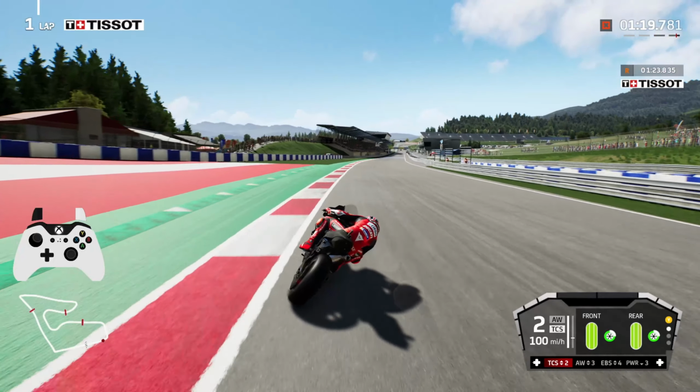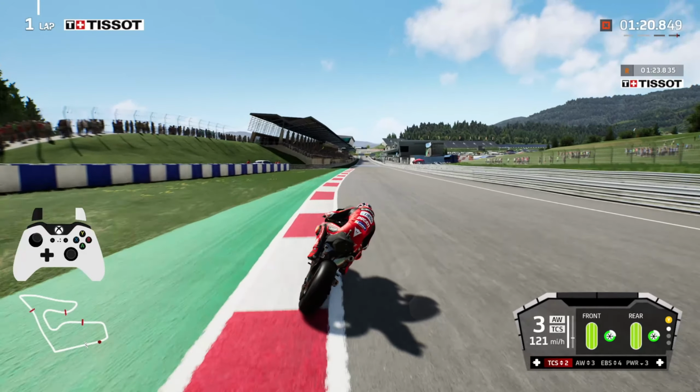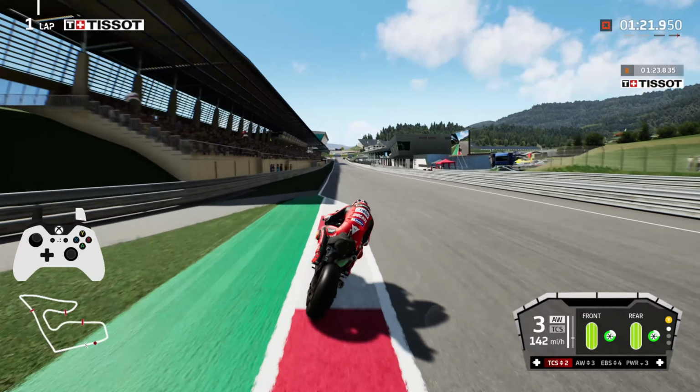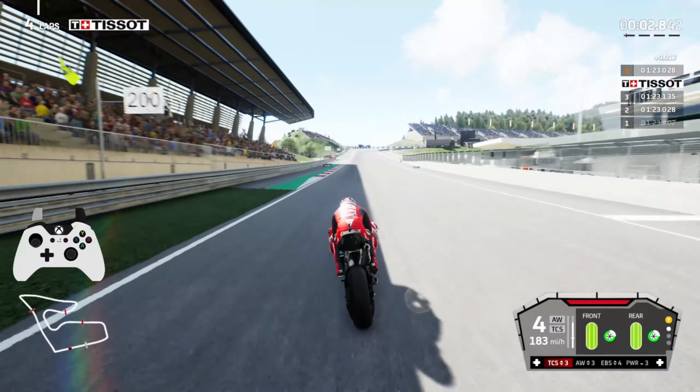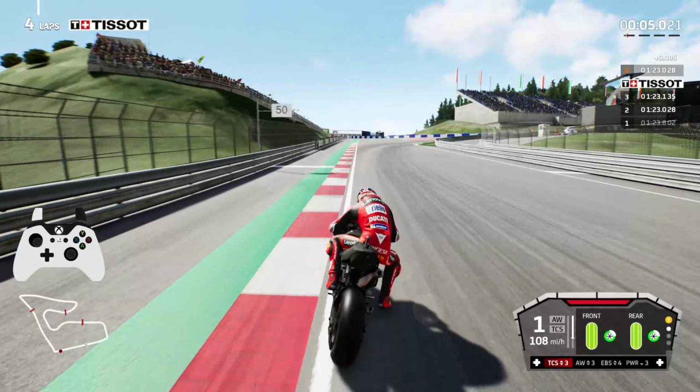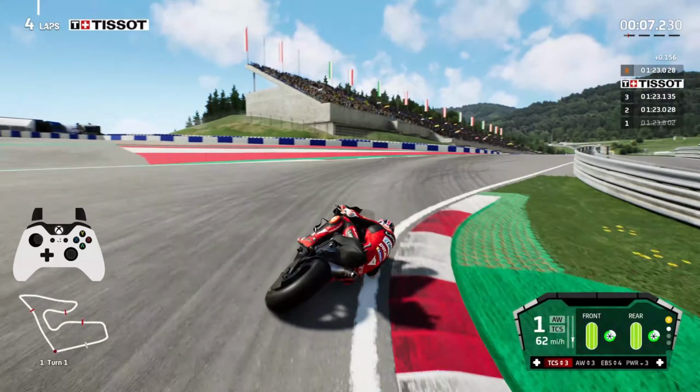So up to the line, then we go, and a lot of rear brake once again. There's so much rear brake used around this track. But here now we have a full lap at full speed to see what it looks like in actual real time. So again, into turn 1, the bike jumps around a lot on and off the rear brake.